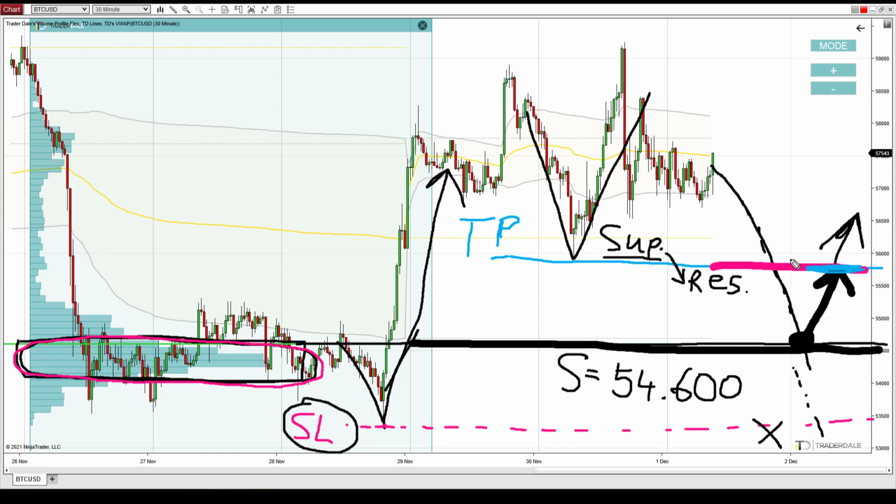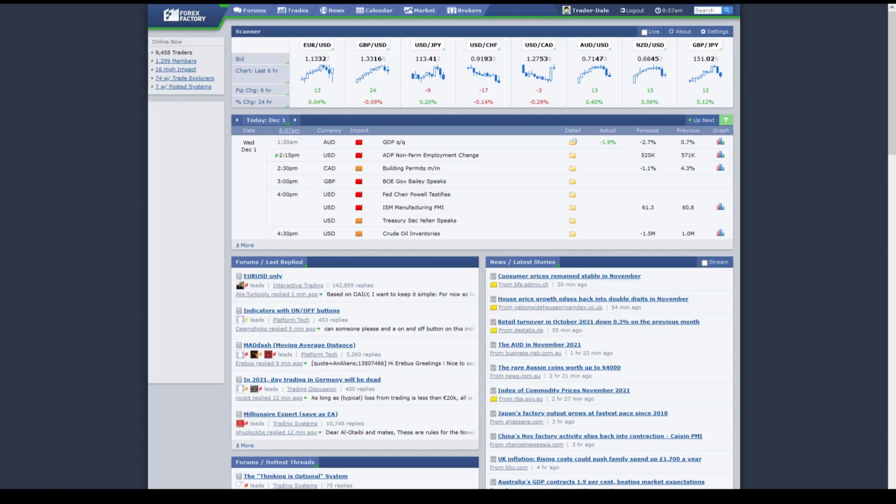If you look at the macro news calendar, today is a pretty busy day. This is the Forex Factory calendar. The most important news today is definitely the NFP news, and also this news and this news. So you definitely want to be careful during and after the release of this news, and better avoid trading during that time.